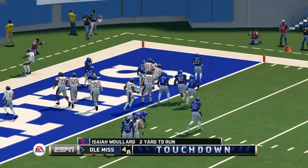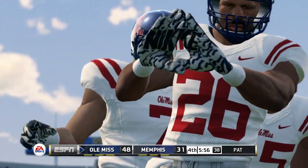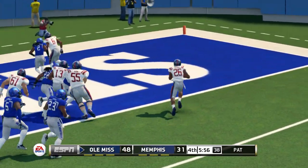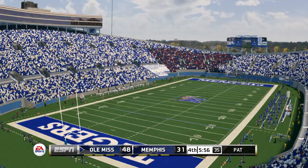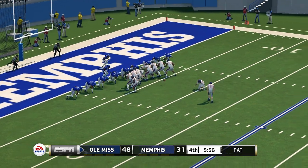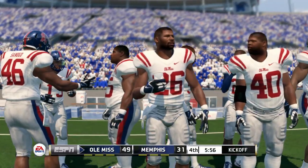Got the corner. Touchdown, Rebels. That is great, tough football right there. Getting down to the goal line and just punching it in. And he adds the extra point.